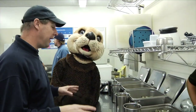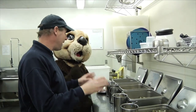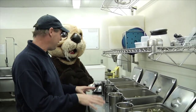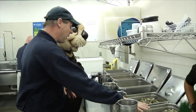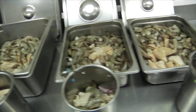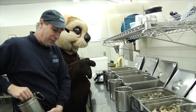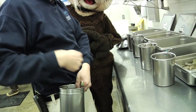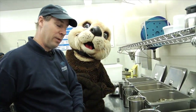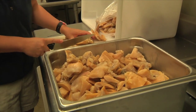All right, sea otter, so here we've got food prep going on for all your little otter buddies. We have to divide it up so we know who gets which, because each otter gets a little bit different food. You see these are smaller bins. We got larger bins over here. We mix all their food together and then we take it out and we put it into these nice stainless steel bins, which we wear on our pouch right here on our hips. So when we go in to feed, we have our hands free. That works out really well. You can see we have shrimp, we have clams, and we have squid.